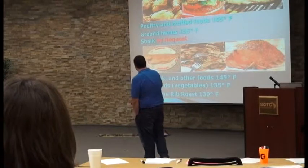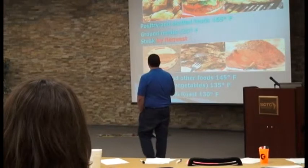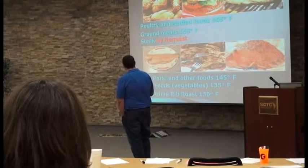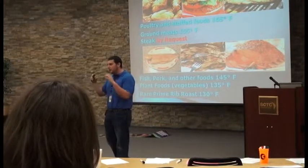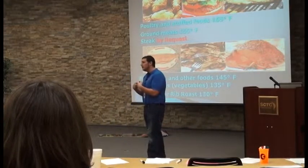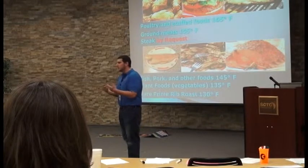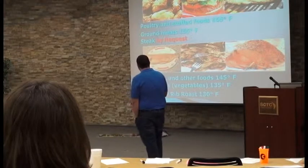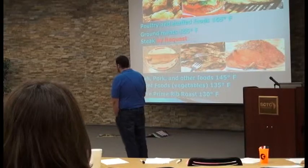So poultry and such foods, such as stuffed ravioli, must be cooked to 165 degrees. Ground meats must be cooked to 155. Because if you take a steak and then you grind it, you take every bit of bacteria on the outside of that and you fold it in on itself. So every single strain of that meat has been exposed to whatever's on the outside of it. Fish, pork, and other foods must be cooked to 145. Plant foods must be cooked to 135.